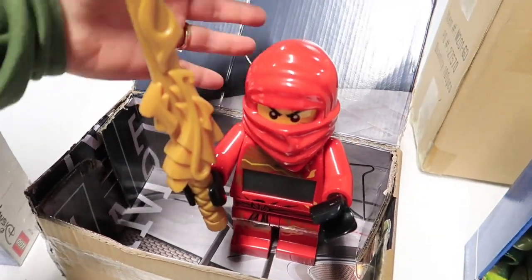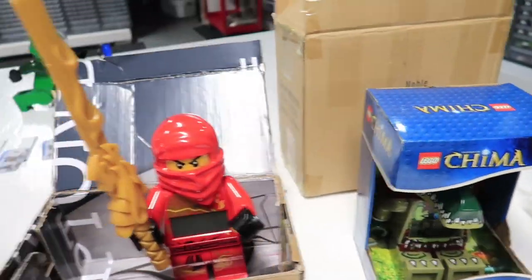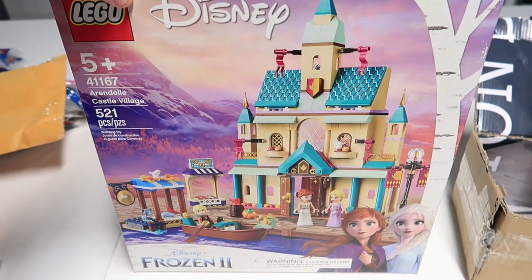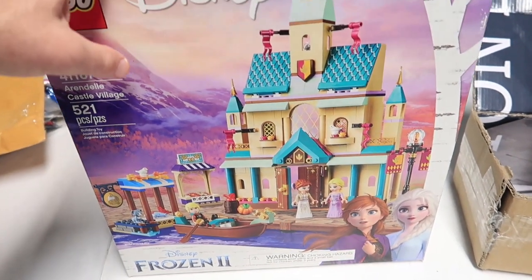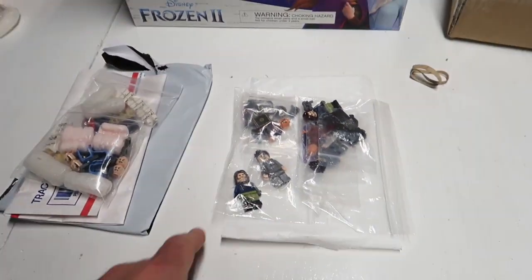I do not have any more clocks coming, I don't think. I almost got the other Chima one, but I don't think I ever did. Got one more of these. I know I bought three together and then one more without a box coming. I think that's it. So we'll see how many we have now.